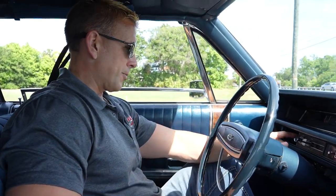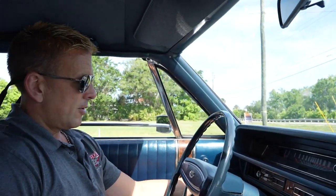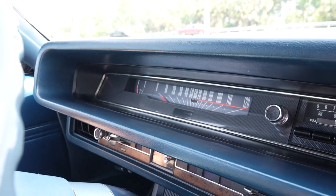Let's set our 68 LTD down on the ground. I'm excited to show you the interior of this car as well as how it runs, so let's do that now. What a sweet ride. Horn. Wipers. Fuel gauge. Yep, we're on empty. So I'm gonna go put some gas in it. We'll show you that works. Radio.